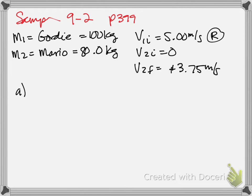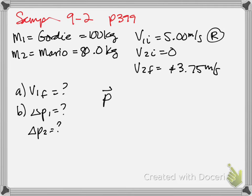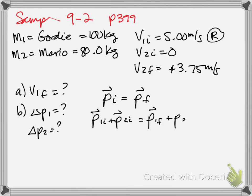So what are the two questions we're asked? We're asked for Gordie's final velocity. After this collision, what's his final velocity? We're asked how much Gordie's momentum changes, and how much Mario's momentum changes. The only formula that we need for this problem at first is conservation of momentum. It tells us that the initial momentum for both combined is equal to the final momentum combined, which means that P1I plus P2I equals P1F plus P2F.